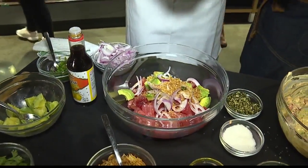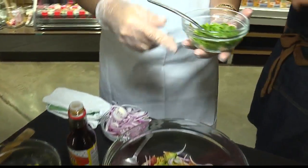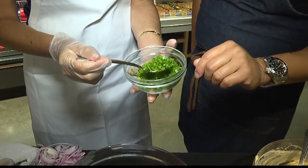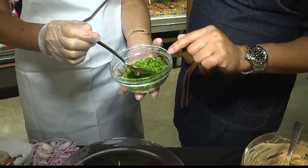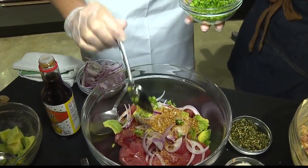Now we're going to put some jalapeno. The cool thing about this jalapeno, and I heard you're a little sensitive to heat, so put what you feel comfortable with in there. I scraped out all the pith and the seeds, which is the hottest part. Oh, okay. So you're going to get the jalapeno flavor without all that heat. That's good.